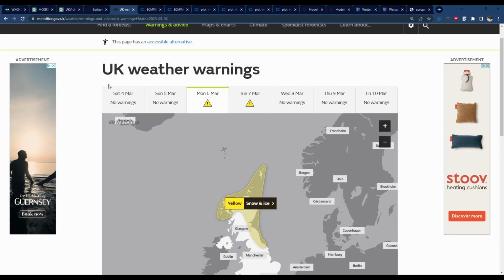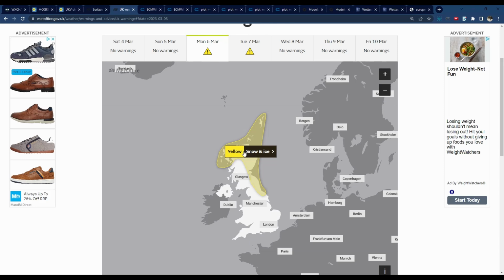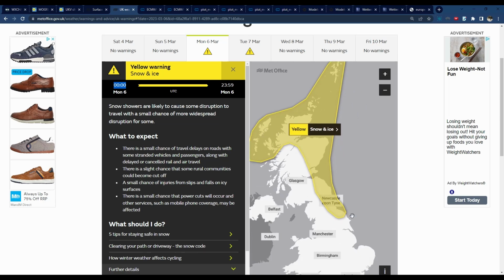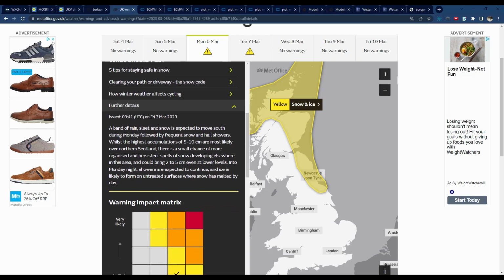And in fact, the Met Office have weather warnings out now for the UK. You can see we have this yellow warning here of snow and ice. It comes into force on Monday and lasts all day Monday. You can see mainly northeast and northern Scotland, but going down into parts of northeast England as well. And in that warning, we're going to see 5 to 10 centimetres over northern Scotland, and then 2 to 5 centimetres more widely.